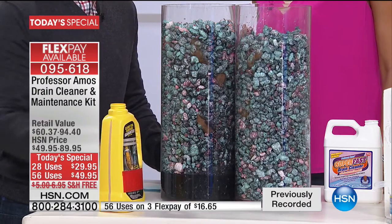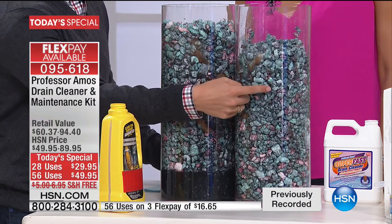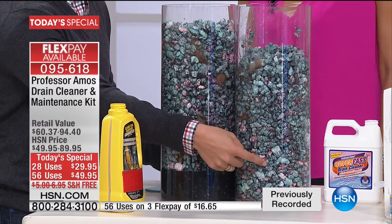I just took matches to a $10 bill. And do you see anything? Do you see anything versus what you're spending a fraction of the price for?